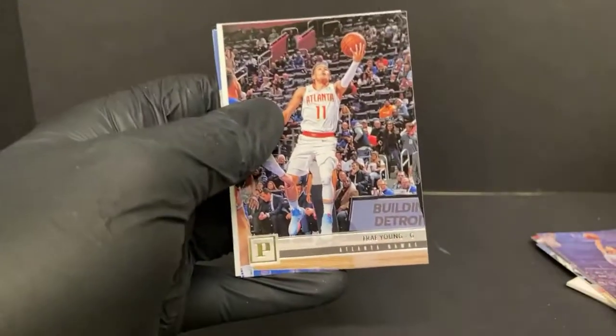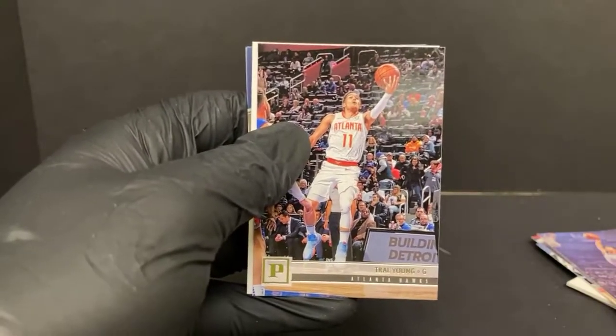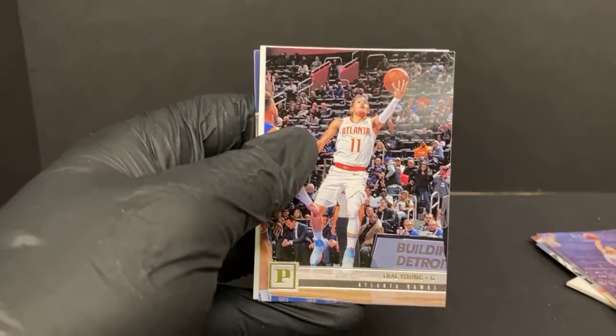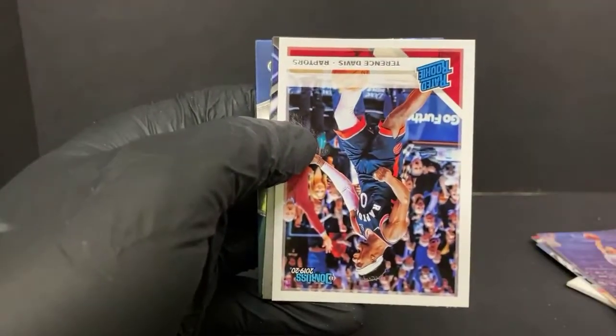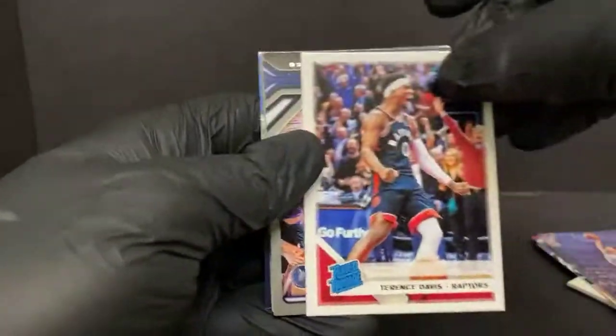Or maybe I should announce the card. A Ja Morant Luminance. Some people don't, I don't realize this, but a lot of people watch the breaks differently. Some people just put it up in the corner and listen to it. But that was a Ja Morant Luminance dunk card. Trae Young Panini. We got Terrence Davis. This may be our first Terrence Davis Rated Rookie out of Donruss.